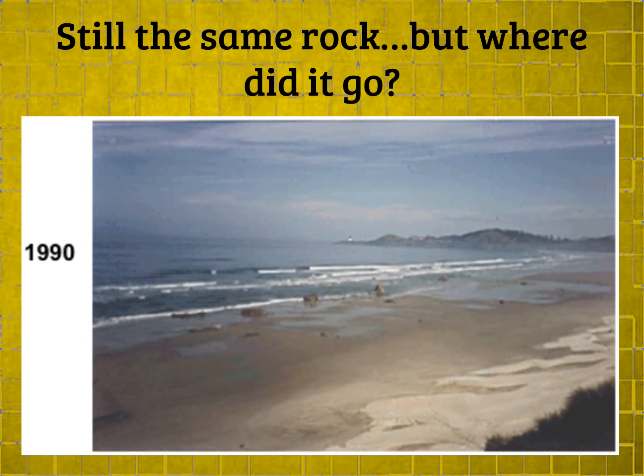Wow, can you believe it's still the same rock? But where is it? So over the last 100 years, all the weathering from the water, the salt water, and the air has slowly weathered it all away. It's abraded it down to almost nothing. I would say over the next 10 years, it will be completely gone. Nothing will be there anymore. All the sediment that was created by the weathering will have been carried away to a new place.